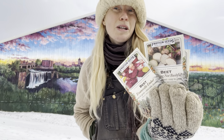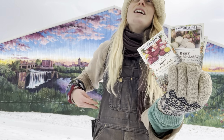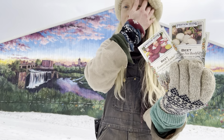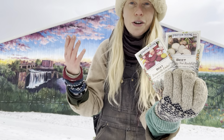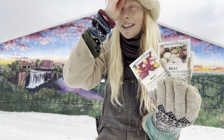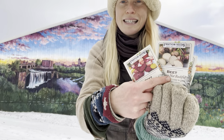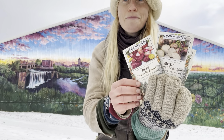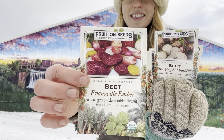And honestly, people that love beets love Blushing Not Bashful. People that are beet skeptical also like Blushing Not Bashful because it doesn't have that coarseness in your throat that some people taste, especially, I taste it in the raw, but even cooked. It is so exceptional. If you're into flavor and are into flavors you've never tasted before, please, please, please, Blushing Not Bashful. And Evansville Ember is exceptional also, and just look at that.